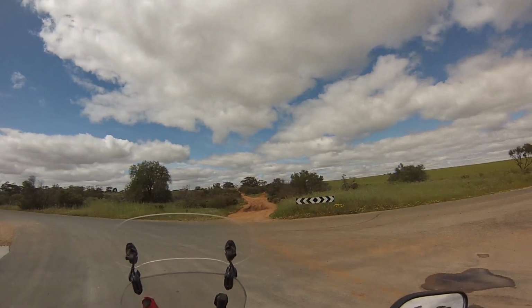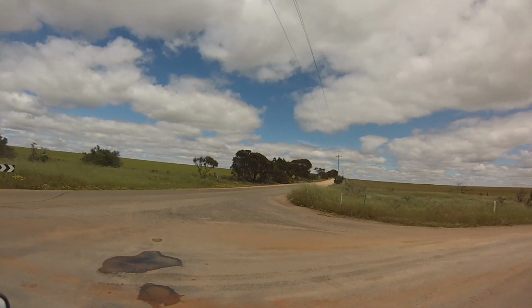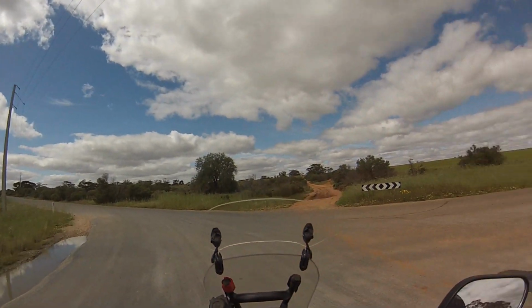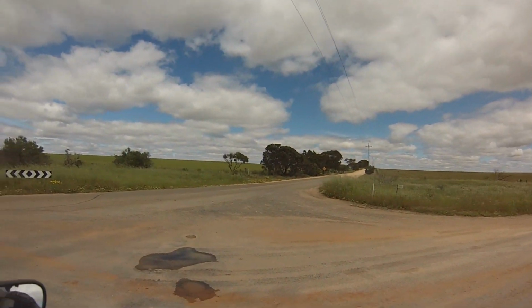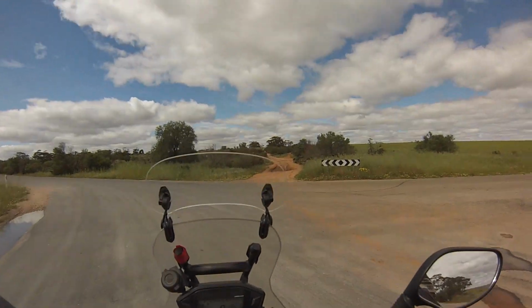Right, I've arrived at the start of this 10k sand section. I stripped all my gear off just here. I'm taking my layers out. It's a lot fresher without the layers. This goes for about 10 kilometres from memory. All right, well, let's go.